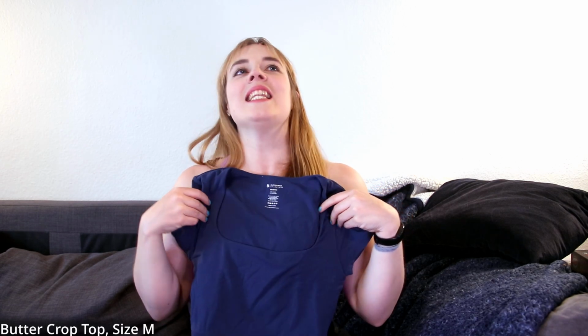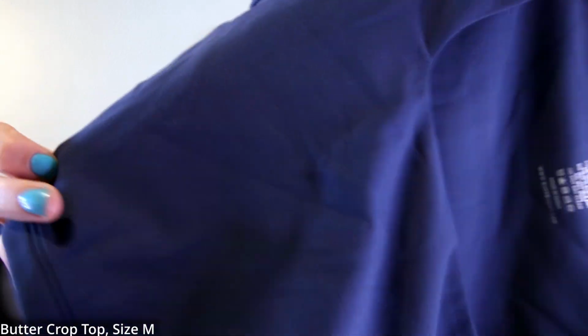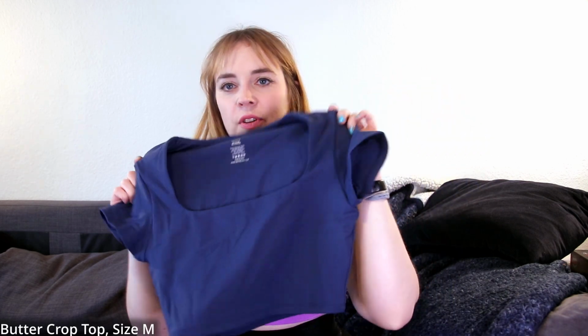But I'm just a sucker for these kind of necklines. They're just so cute. They look flattering on my small chest. I like it. And again, this is the butter fabric. Very, very soft, lightweight, and stretchy. Same baked blue color here. Now we don't have too much detailing in the body of the top. So no corset detailing here. No corset seams, basically. But yeah, just this very cute neckline.